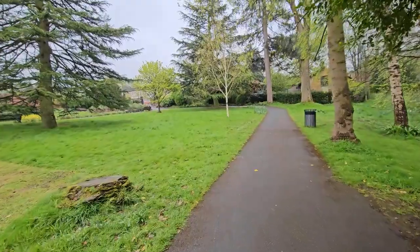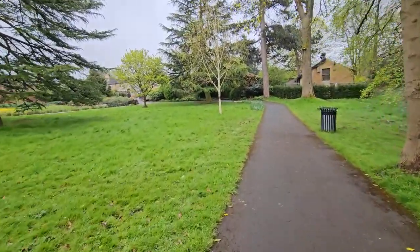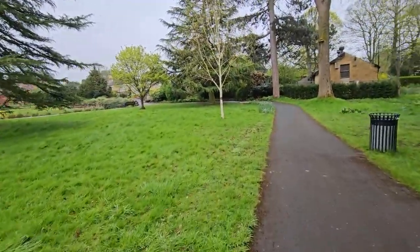That's almost it, folks, and that was Roundhay Park, Leeds.